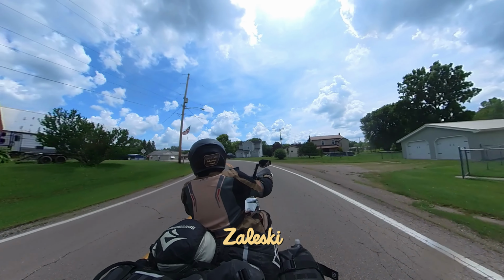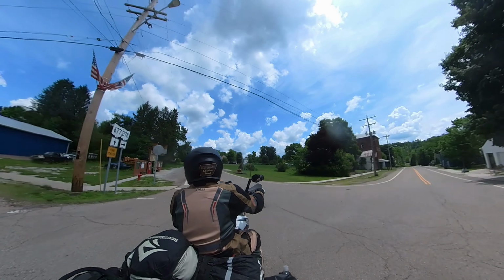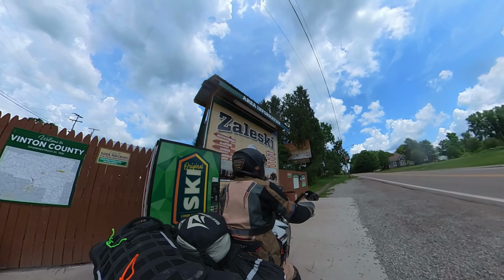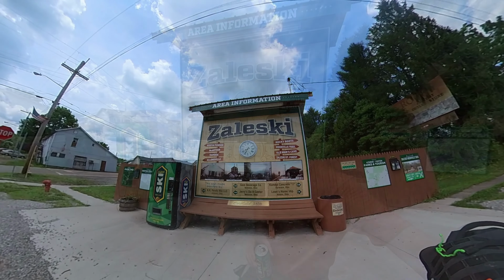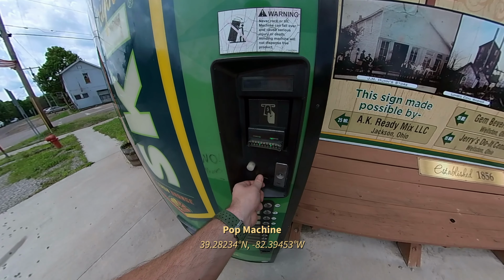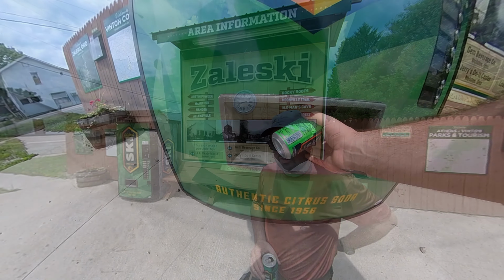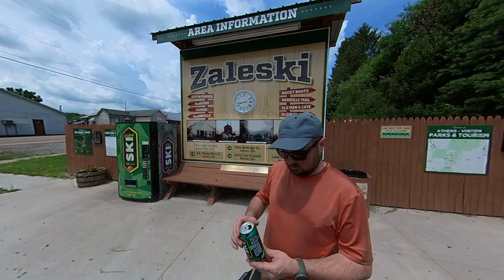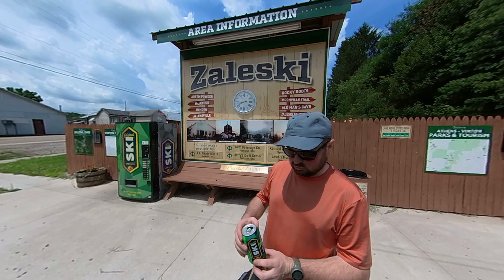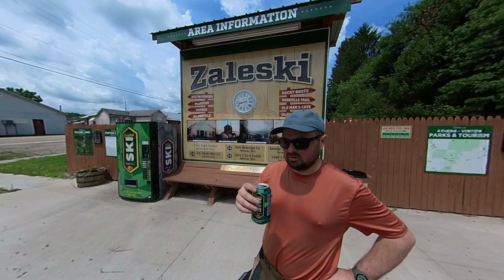Rolling into Zaleski now. Not much to see, but a great place to stop. Well, one of my favorite things to do in this town is stop by the ski machine here, grab a ski soda, a very popular beverage in these parts, and it's quite tasty. An authentic citrus soda. Real lemon juice, real orange juice, real citrus taste, made with the same authentic flavor since 1956.